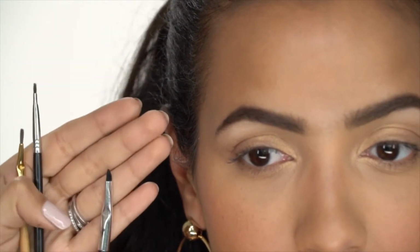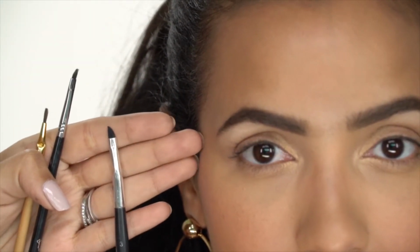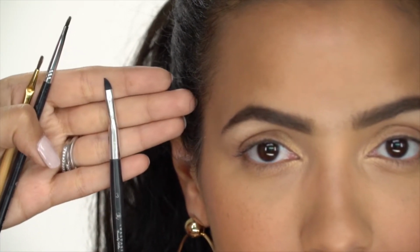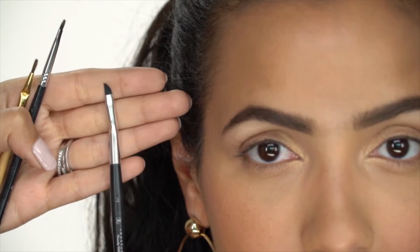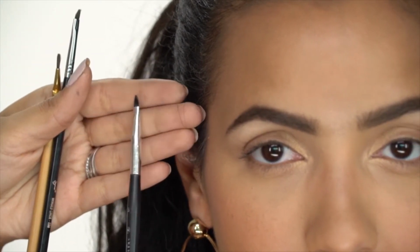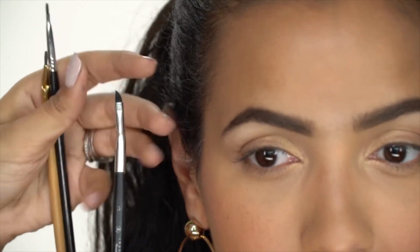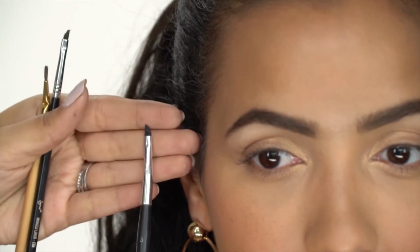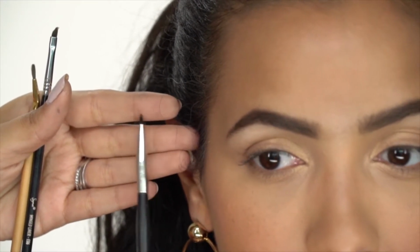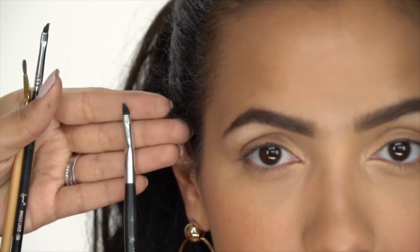First, there's this one here. This one is the Anastasia number 3 brush. And this is a nice pointed winged liner brush. It does make life a little easier. It's really dense and it has a nice sharp point to it. So I like to keep this in my kit in case I really need to get in a corner somewhere or if I need to refine my work.